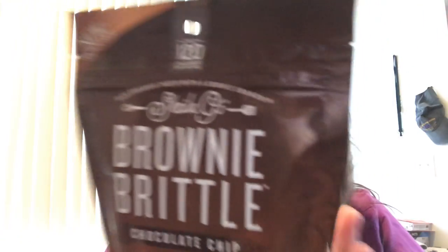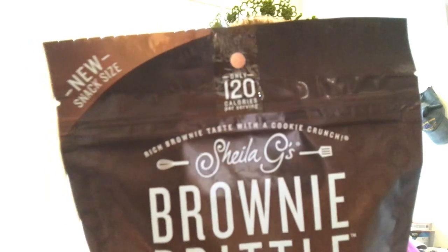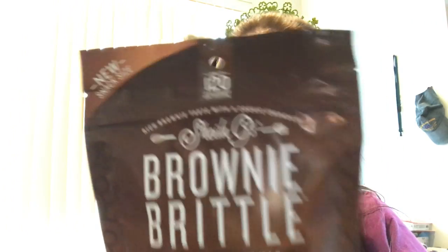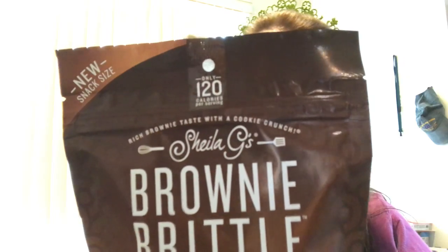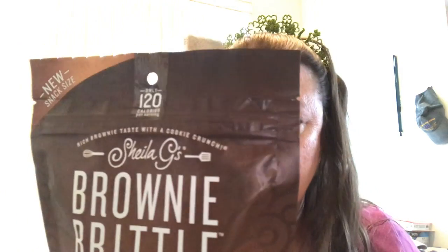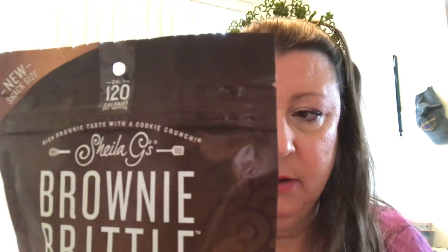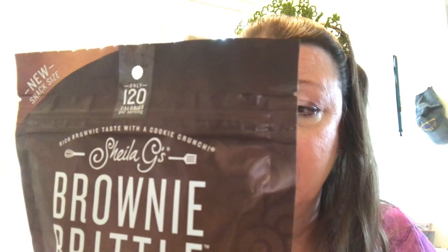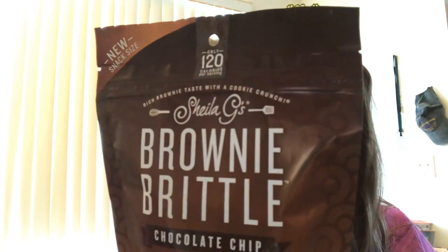I'm going to read you a little bit about the founder. Sheila G. It all began when Sheila G., a passionate chocolate-loving baker, took a treasured family recipe for brownies and baked her way into a thriving business. Like many brownie aficionados, Sheila is particularly fond of the crispy edges, and they were her inspiration for Brownie Brittle, a thin, award-winning treat with a rich brownie taste, an amazing cookie crunch, and only 120 calories per serving. So I'm gonna try it.